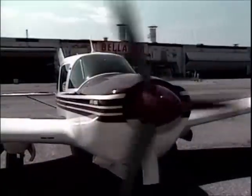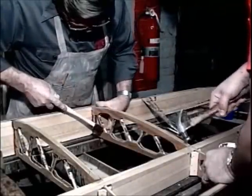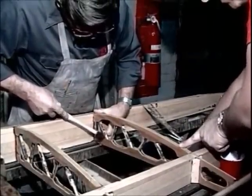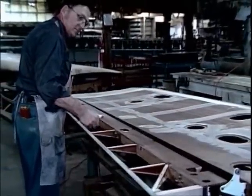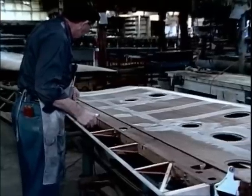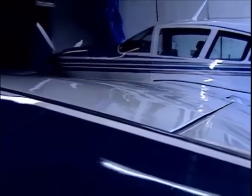For at least the last quarter century, Bellancas have been built here in Alexandria, Minnesota, the land of real Vikings, America's true Nordic craftsmen, to whom working in wood is an art form that seems to come naturally. The Viking Sitka spruce wing is lovingly crafted from 1,800 tiny pieces of preformed wood. The result is a finished wing that's incredibly smooth to both the touch and the sky.